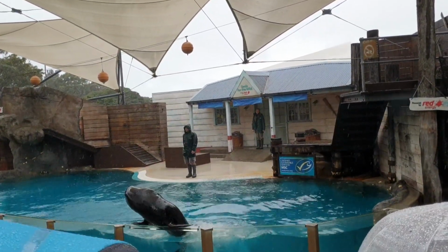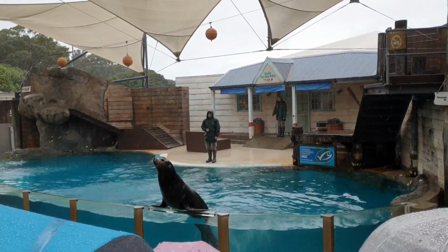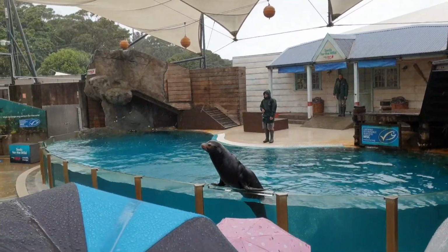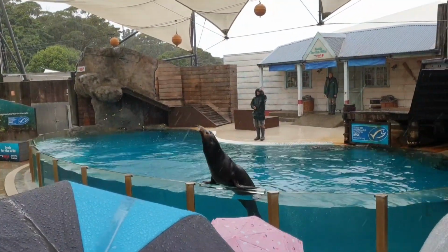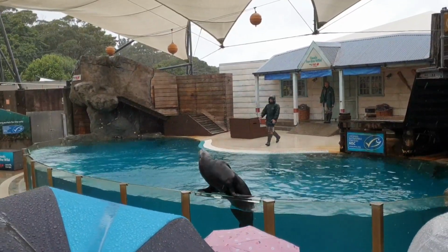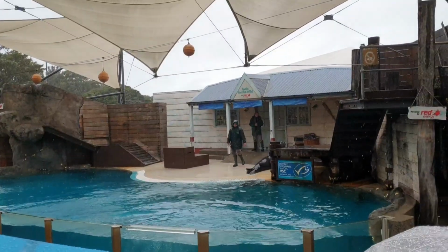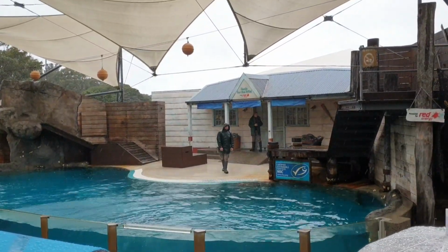There we go. Alright, so on the count of 3, if you watch his nose really closely, everybody shout out whiskers. 1, 2, 3. Yay! Nice, Murph. At the end of each whisker is a really sensitive nerve ending, and that's what helps our seals find fish in dark and murky waters, or if they're ever hunting at night.